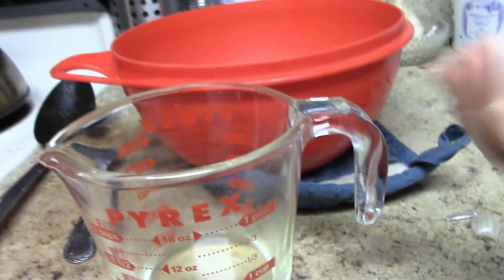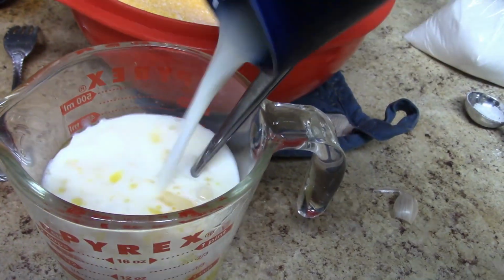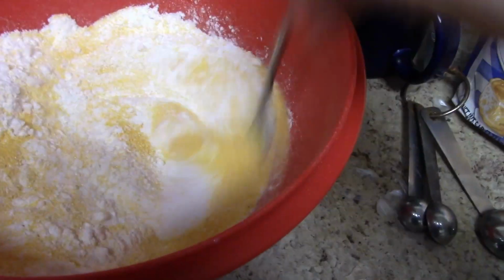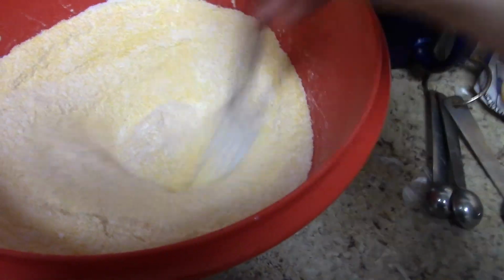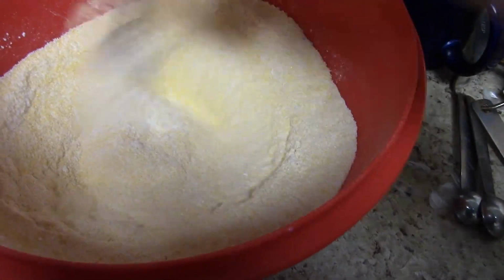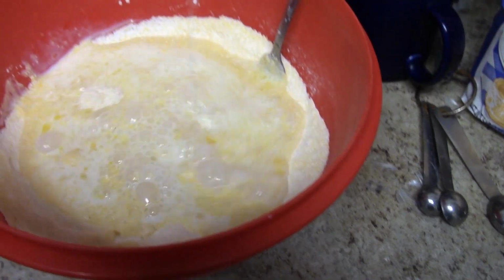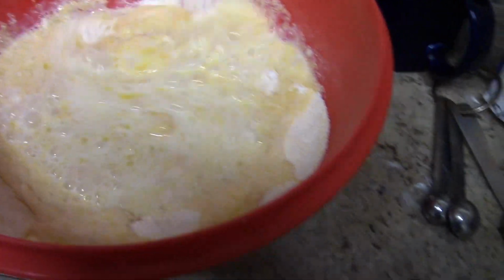And in here I have 1/3 cup of oil, and I'm going to add 1 egg. Stir it with a mighty fork. And I'm going to incorporate the rest of the milk from the gallon in there. Just going to incorporate these dry ingredients. Make sure there's no clumps of baking powder or flour in there. And then just going to pour the wet into the dry. And stir until combined.